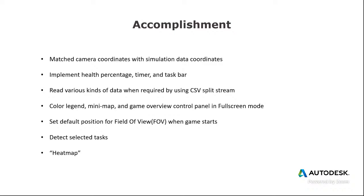We had a large CSV data, so when we loaded it in the browser earlier using D3, the browser was crashing. So now we use CSV split stream, which splits the data into small CSVs and reads the data as we need. We also had the color legend, minimap, and the game overview on the control panel. And we have set that in full screen mode on the Forge viewer.